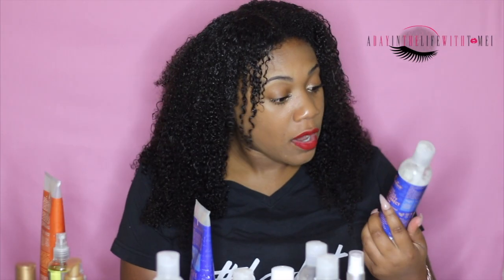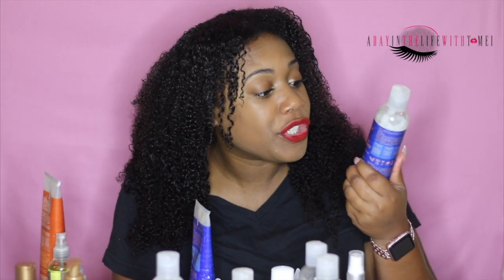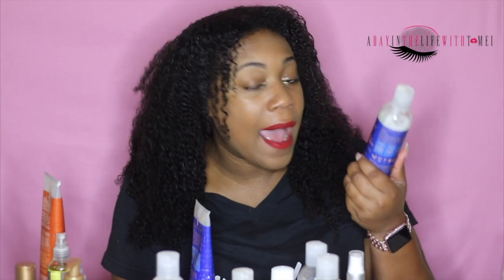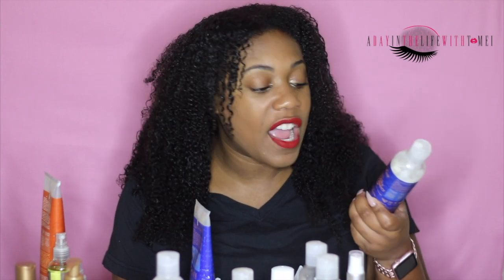On to hair, this is the Shea Moisture Manuka and Hemp Seed Oil High Porosity Moisture Correct Co-Wash with Baobab Protein and Apple Cider Vinegar. It cleanses and conditions damaged, color-treated hair, and it's also for all hair types.